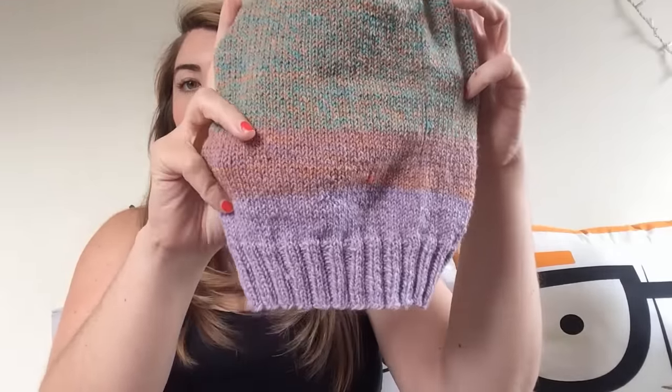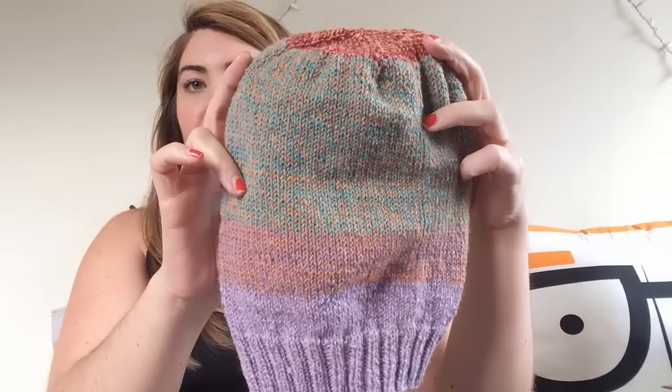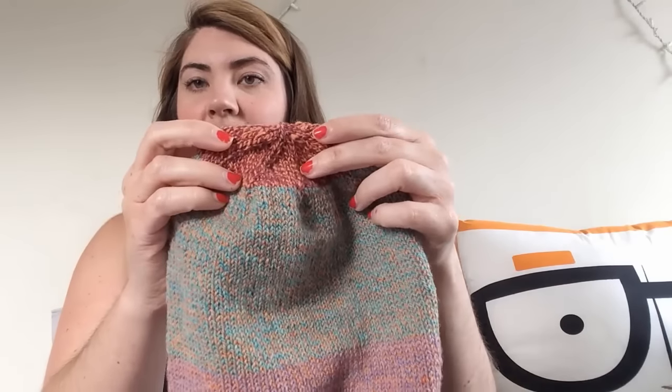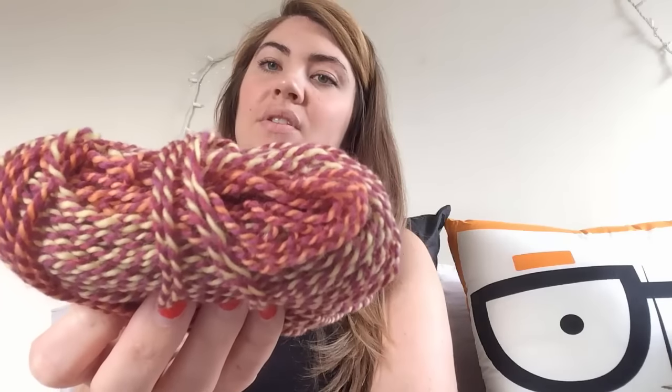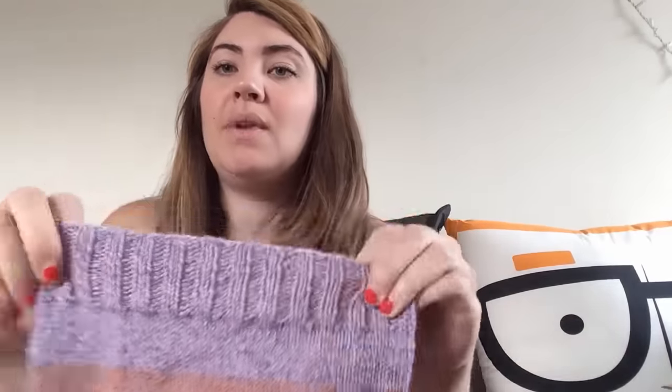So I started with the purple and pink, and then went into pink and orange, and then went into orange and teal, and then went into orange and red. And I have just a little bit of the orange and red left, and then it goes into the yellow and red. And I made it a little slouchy.